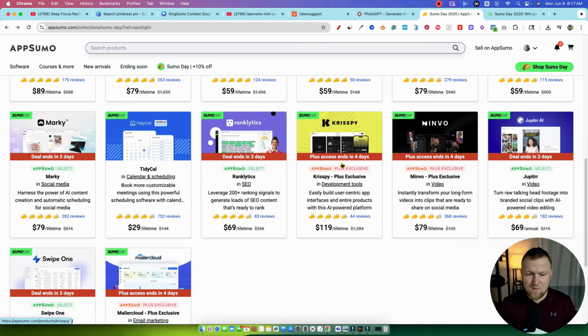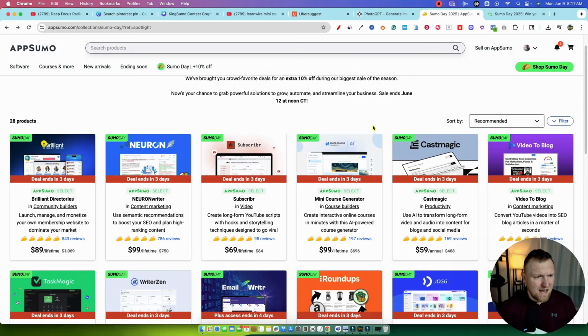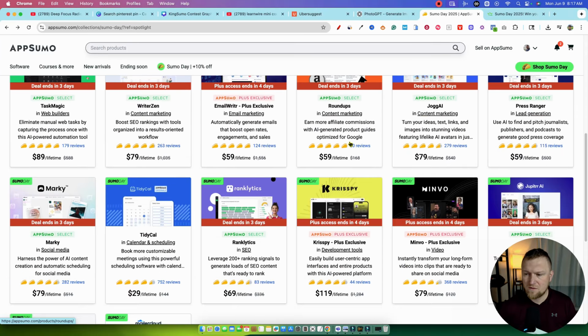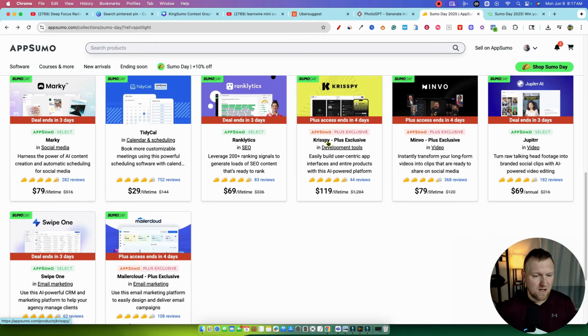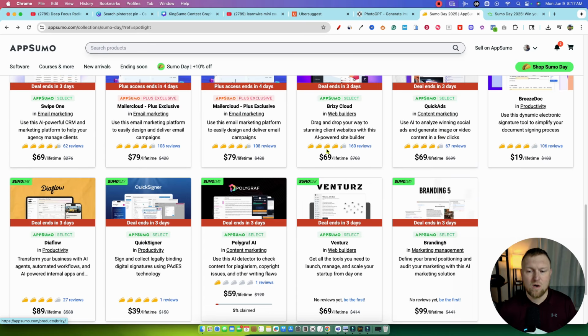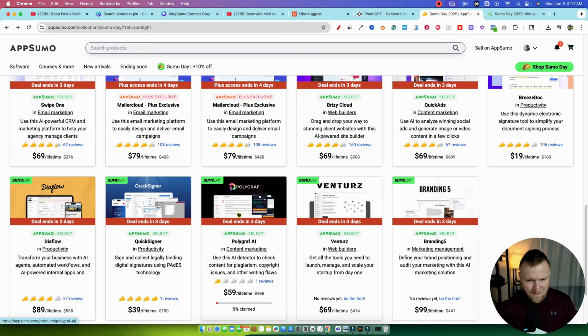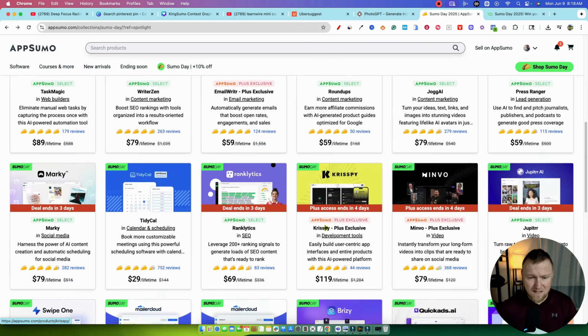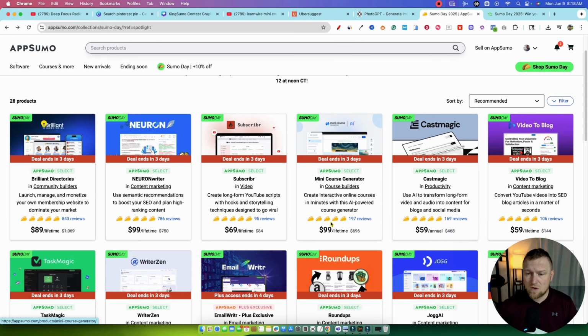The only one that would be just a little bit risky is maybe some of the newer tools on here. And actually, when I'm looking at these, some of those tools are just being released this week, but they're not actually part of... Oh, okay, here we go. As you keep scrolling down, there's Polygraph, there's the Ventures right there, there's Branding 5. So those are brand new tools. They're also part of this lineup right over here, okay? So I'm going to keep scrolling through.